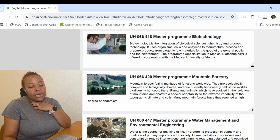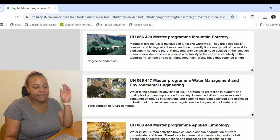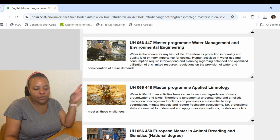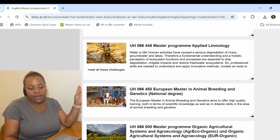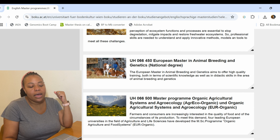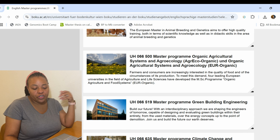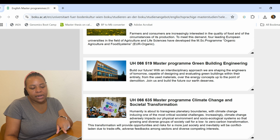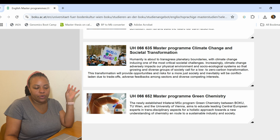So if you click on the English master programs, you can see the different programs that they have. They have master programs in biotech, mountain forestry, water management and environmental engineering, and applied limnology. They actually have quite a lot of masters, and this master in animal breeding and genetics is what I did in combination with other universities.